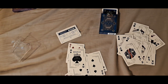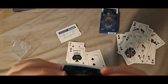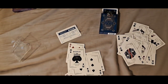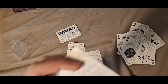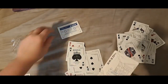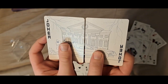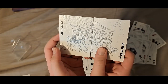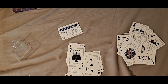Oh, and here's the Joker. And it's actually not a person. Normally it is, but this one is the DeLorean, the clock tower, and some lightning. Which, what happened to the other Joker? Isn't there supposed... Oh, it's right here. Here's another one. Oh my gosh, that's attention to detail. Alright, so you can put them together, and it's the full clock tower and DeLorean, with the fire behind it. Dude, that is so cool. This whole deck is just awesome.